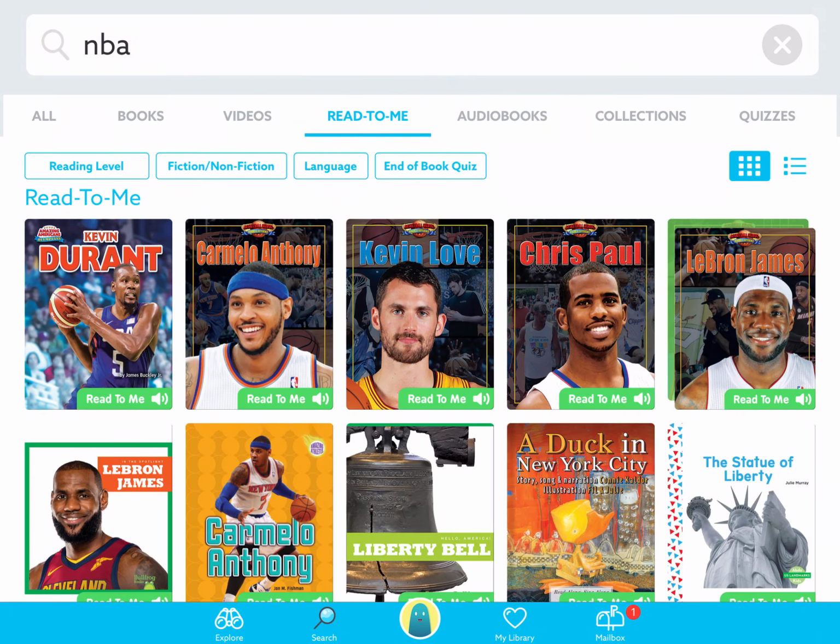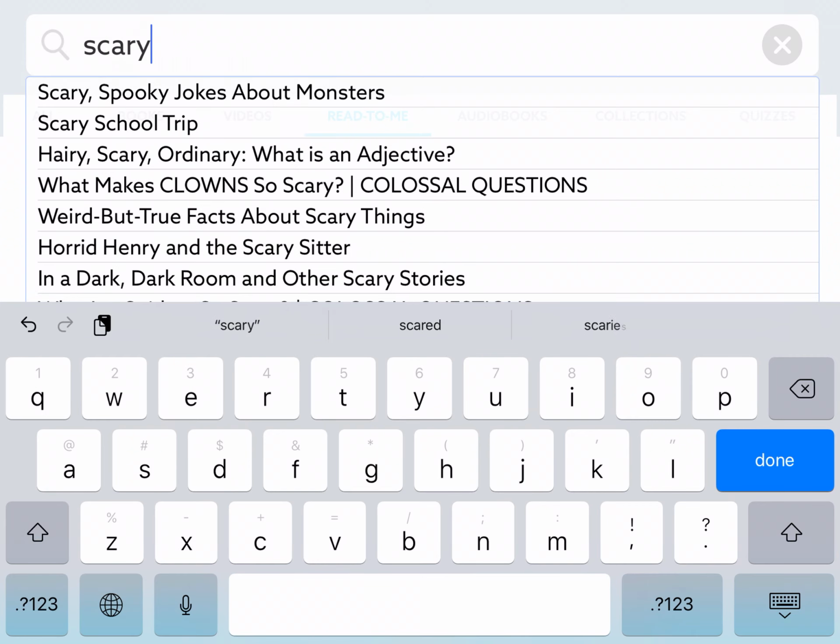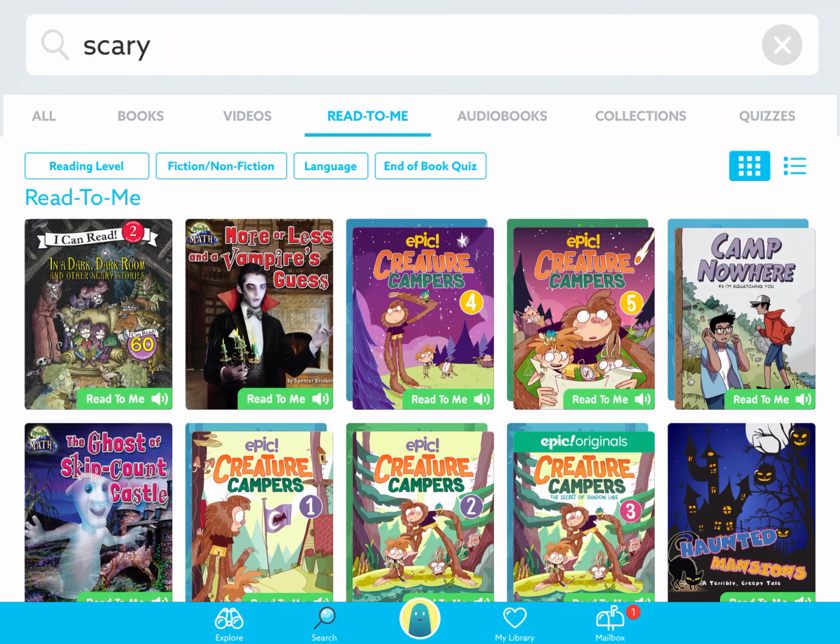You can also type in a search. Maybe you really want a scary book about monsters. I'm just going to type in scary and see what comes up. Ooh, maybe you're interested in some of those books.